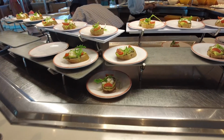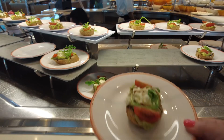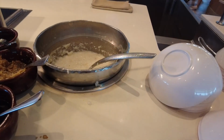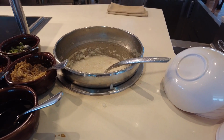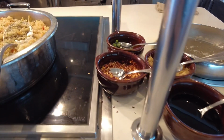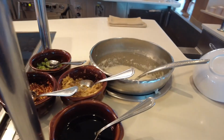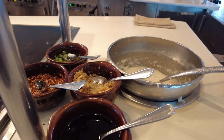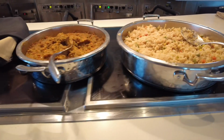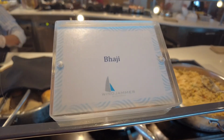Done some avocado toast. I think I'll grab a slice. This is considered the international section, but we have grits, some flavors to go on, chili flakes, chopped scallion, ginger and soy sauce, vegetable fried rice on either side.